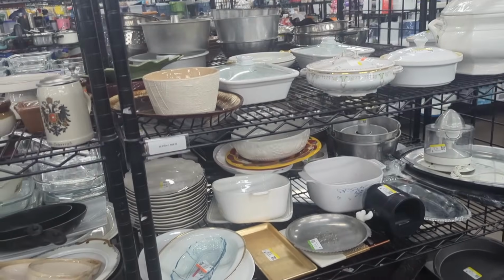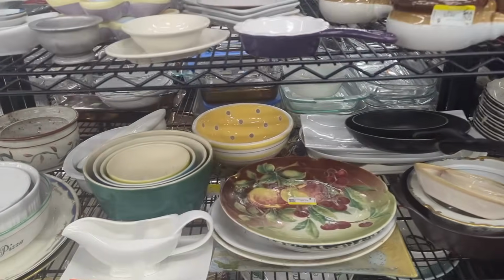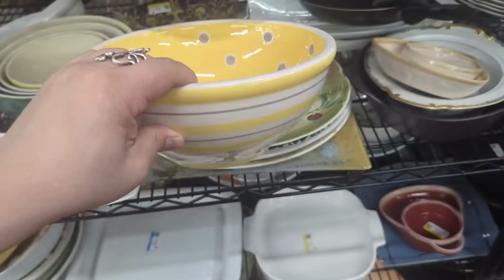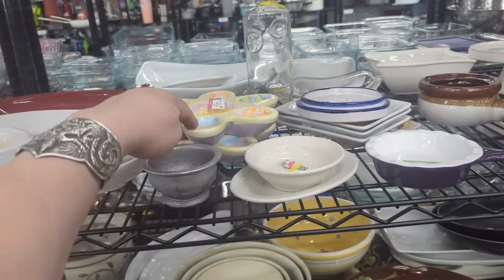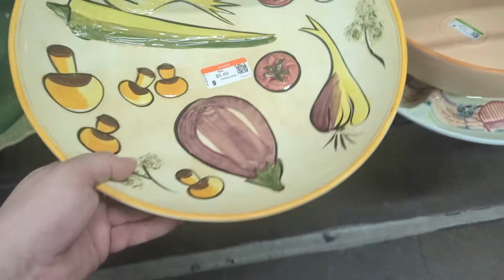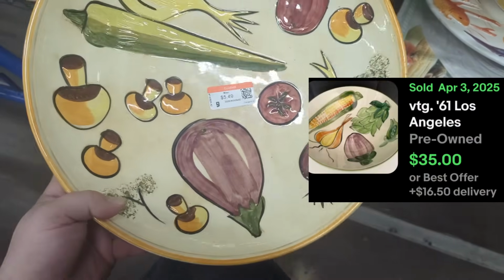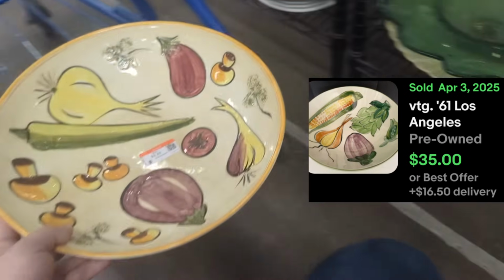Okay, what's happening here in bakeware and serveware and big bowls and things like that? All stuff we don't need, that is for sure. That's not old. Cute for eggs. Oh, that's fun. It's got all kinds of sea life on it. Oh, that's beautiful. Pasta bowl. Los Angeles Pottery is $5.49. I can't believe there's no chips, but there's no chips, so that's going in the cart.